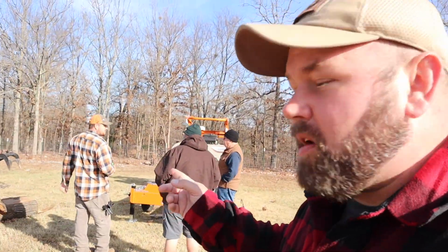Hey, what's going on, everybody? Welcome back to the channel. We're over at Hidden Heights Farm today, and we're going to be milling him some 2x4s out of a piece of post oak we got off my property. It's 12 foot long. It's not real big in diameter, but it's going to be perfect.